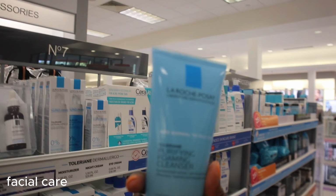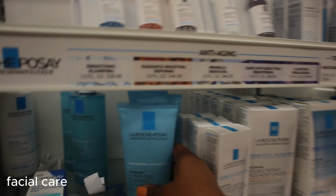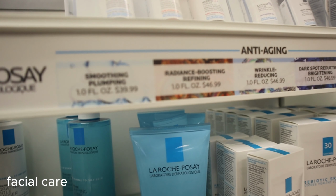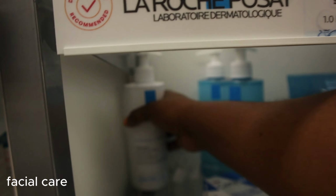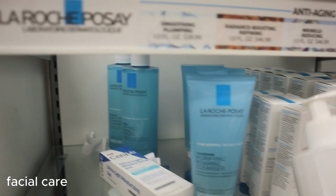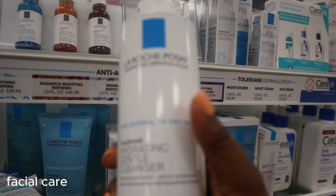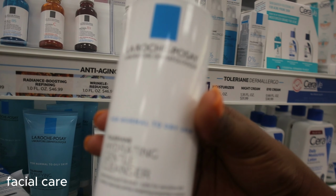I need to get facial cleanser, and this is the one that I had, the La Roche purifying cleanser. This is the one that I did have, but y'all, my skin is not oily, so I need to, ooh, look at there. That's the last one too. I'm gonna get the normal to dry skin hydrating gentle cleanser. I feel like this is the one that will best fit my skin.